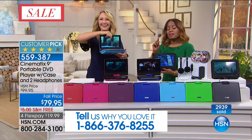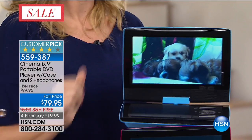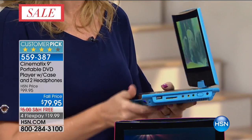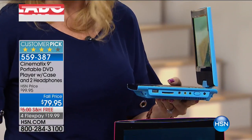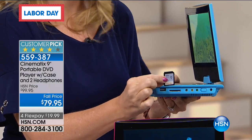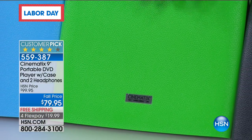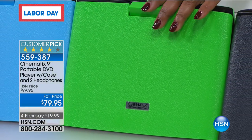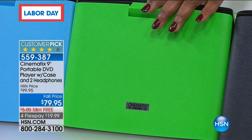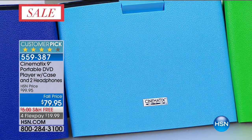But here's the thing, that does leave us with some limited colors. If you'd like to have the green, we have about 145 remaining in the green. The green is that bright one. You can't miss the green. It's one of my favorites, and I want to show that to everybody. Here we go. So there's your green. That one's almost gone. And then the baby blue, right there. Isn't that pretty? Or is it turquoise?